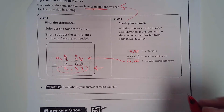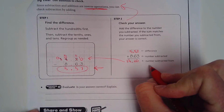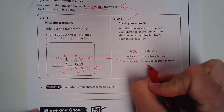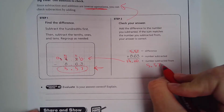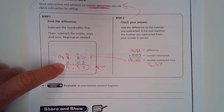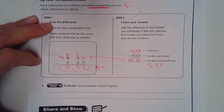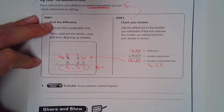Let's see here. Could you have also checked by... I'm surprised they don't point this out here. If I took the difference again, 5.57, and instead of using 8.63, no, I take that back. That's not going to work. Trying to think of a... I'm drawing a blank here.